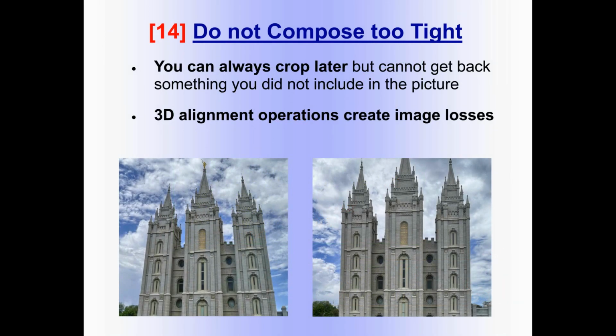It says, do not compose tight. Well, I have this unfortunate habit developed after 20 years of film photography, where whatever you see is what you're going to get. So I do the same with digital cameras. I compose tight. That's a mistake because there are alignment operations that will remove part of your image. So if you compose tight, you might lose a critical part of the picture. You can always crop. You cannot bring back something that was cropped out.